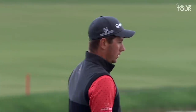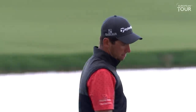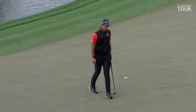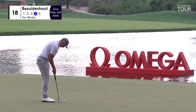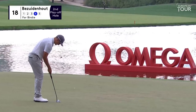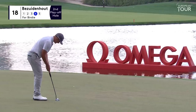Ooh, there's a little bit left in it. He's done the right thing though, Doogie. The odds are against Bezuidenhout holding it from that distance, let's be honest. So you take your fall and then que sera sera, see what he does. But this for the birdie, for Christian Bezuidenhout, to keep this playoff alive. And his opponent's certainly not dead.